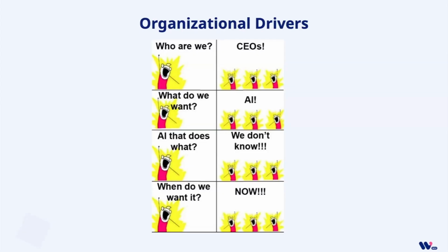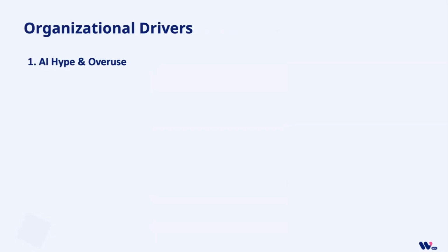So organizational drivers come from the following things. First of all, AI hype and overuse. We have some kind of pressure, in some companies, not everyone, to add AI everywhere. We have an idea, we have a new feature. Okay, let's see how we can add AI to it. Sometimes we say, okay, we're going to use AI, let's think of which feature can use it.